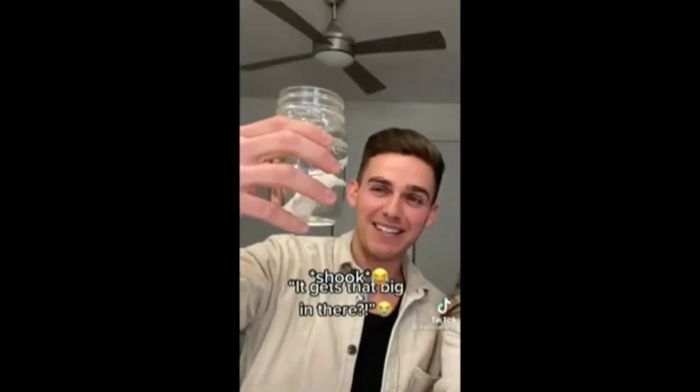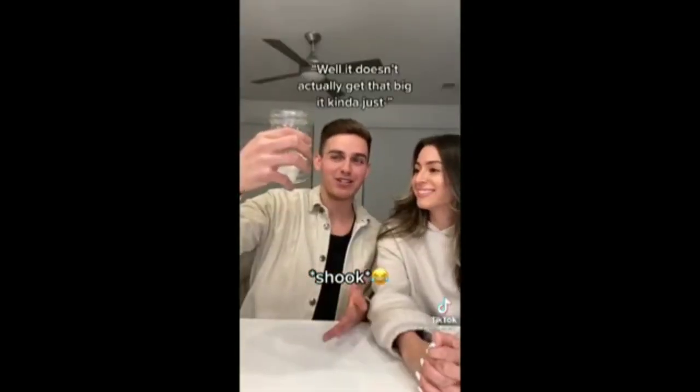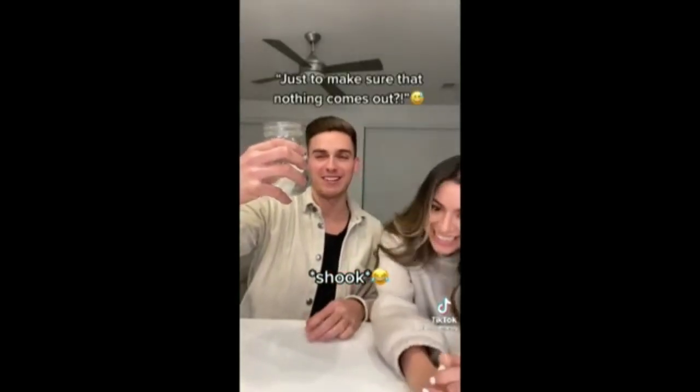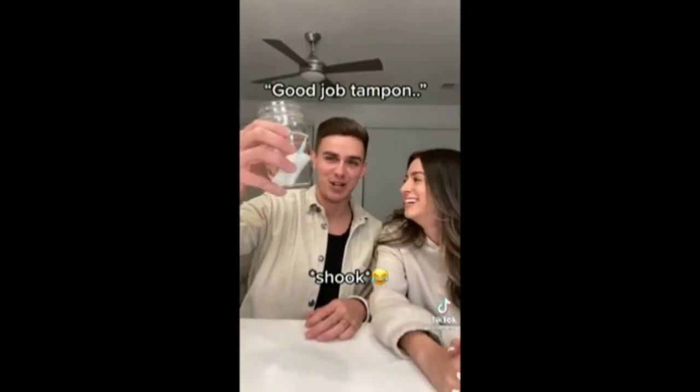It gets that big in there? Wow, that's impressive. Well, it doesn't actually get that big. It kind of just gets in there tight just to make sure that nothing comes out. Yeah. Good job, tampon. Good job.